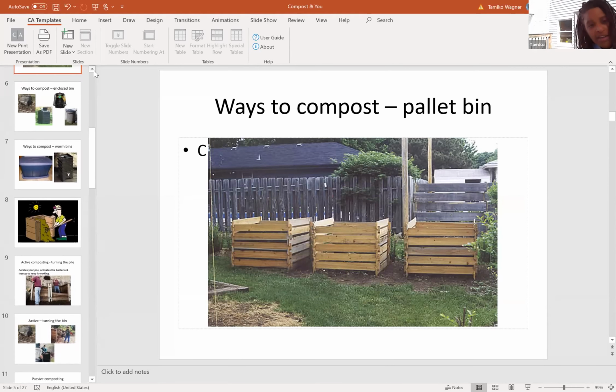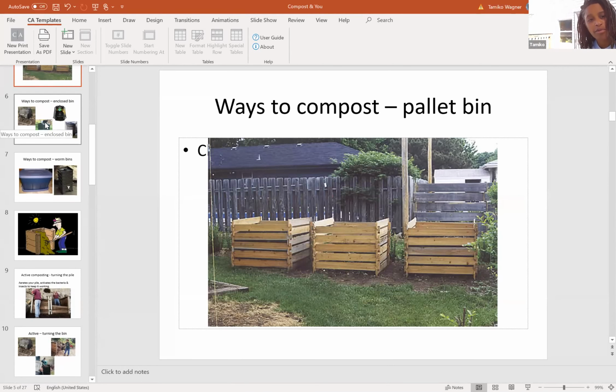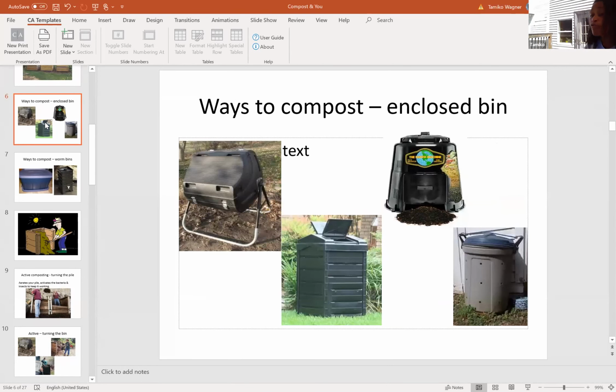Another way to compost, again, these are sort of preferred for the urban environment, are enclosed compost bins. So you can get a tumbler. This kind is very easy on your back to manage. You can dump your food in, and then you use these little handles to easily roll it around. Rolling it around keeps the food from piling up and clumping into a big pile of mud. It aerates it. It introduces air to the process, which helps it continue to break down.